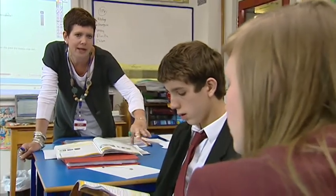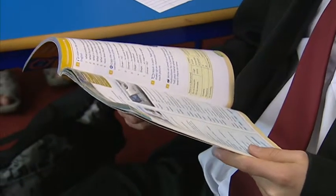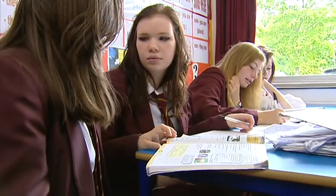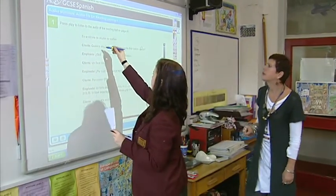Because I'm teaching the language only in 2 years, we have to get as much as we can out of every resource, and so therefore we're using Kerboodle in a multitude of ways. I believe in putting as many different skills into one lesson so that we can do some listening, but we can use the Kerboodle on the board at the same time, so we can highlight a text where there's difficulties, we can analyse it more carefully rather than necessarily just looking at the textbook.